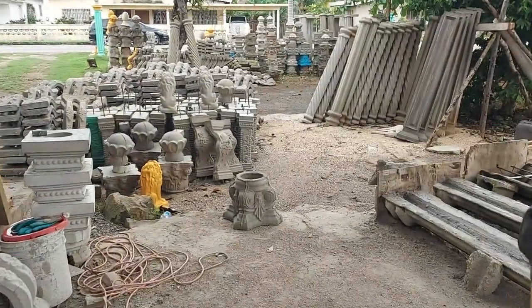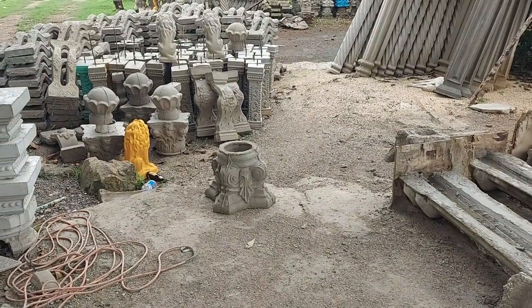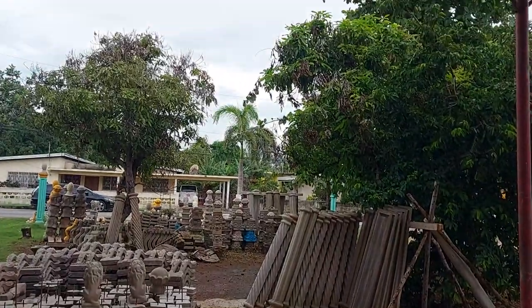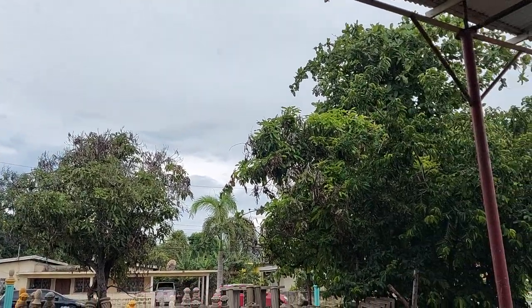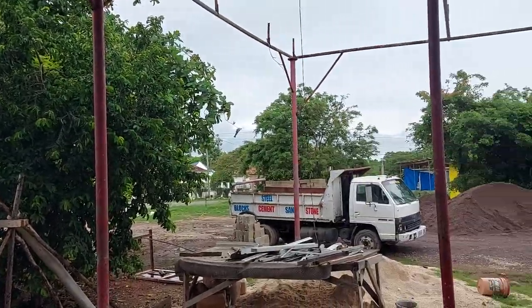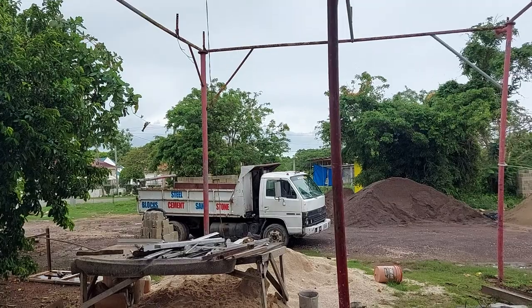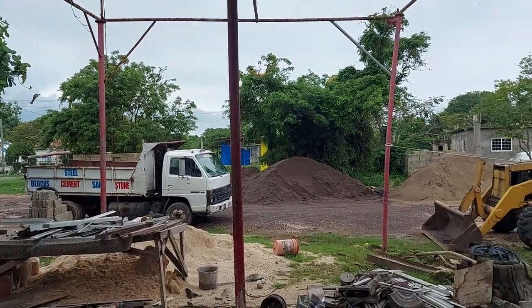Over there, we have a shell crown that we're going to cut later for our customer. But as you guys can see, this is what it's like in Jamaica. The weather pattern for the past 2 weeks has not been good, so we have not been active like normal, but work is still taking place.